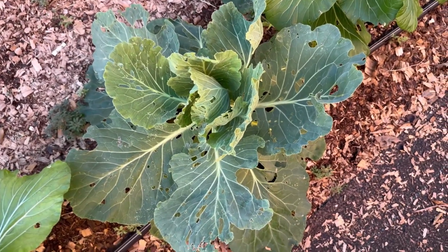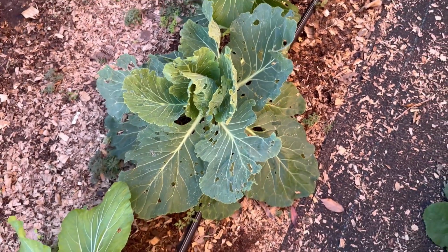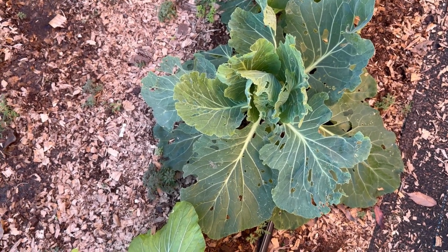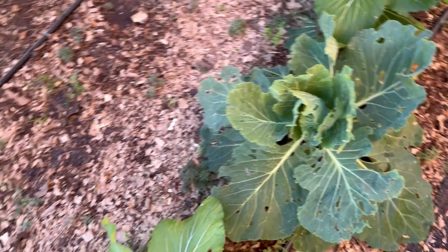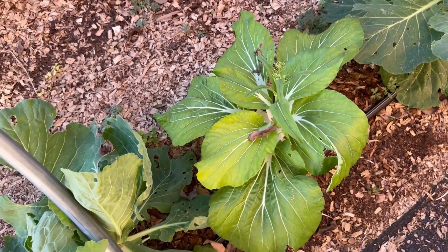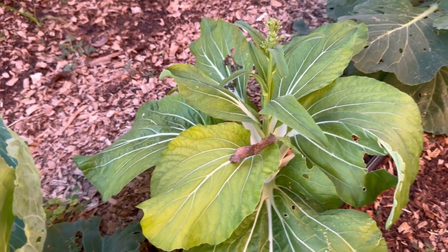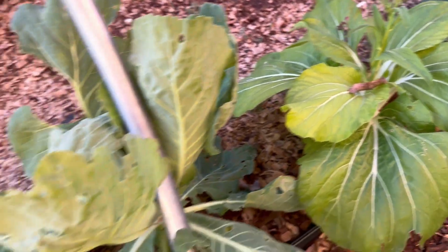That guy's about to head up. That's regular old, I don't even know what kind of cabbage, but that's the kind of cabbage you're gonna buy at the store around here. All right, another one. That one's gotten way far. This is bok choy, but it's far along. It's fixing to die. I might as well pull it up.